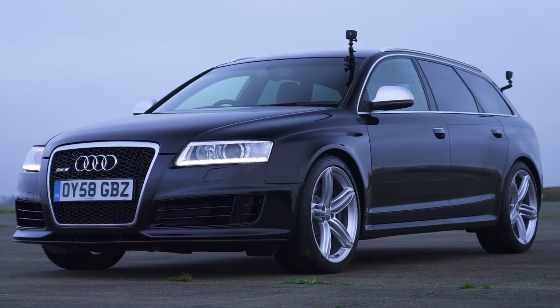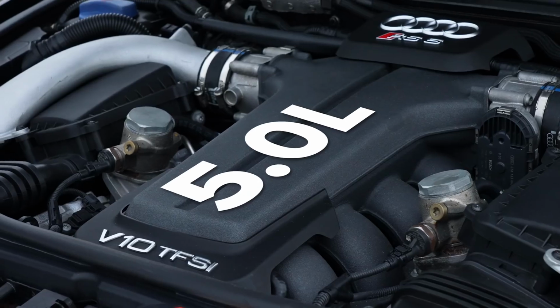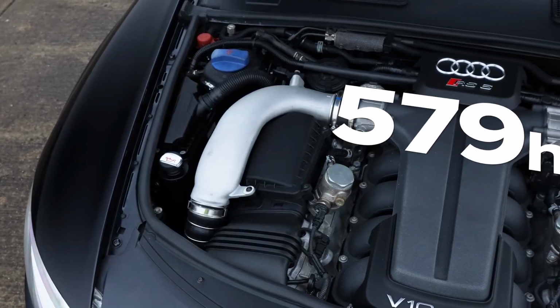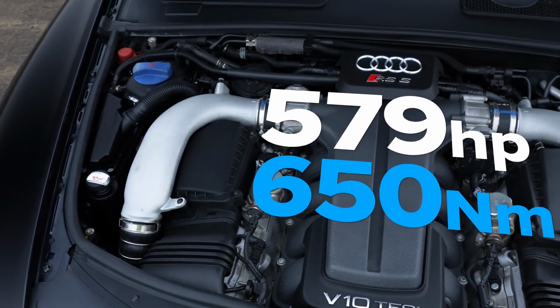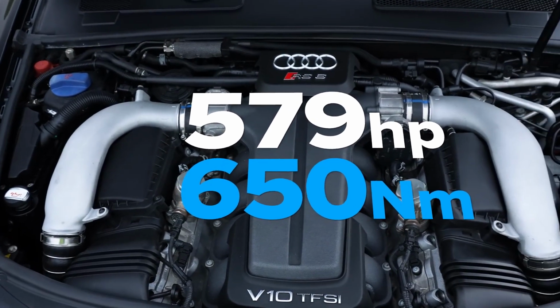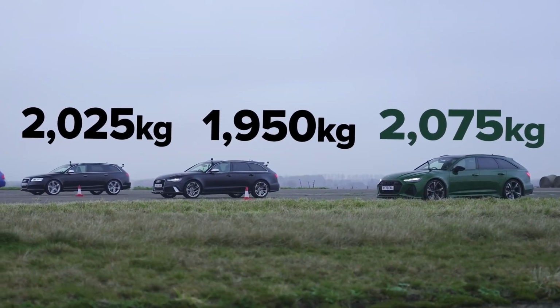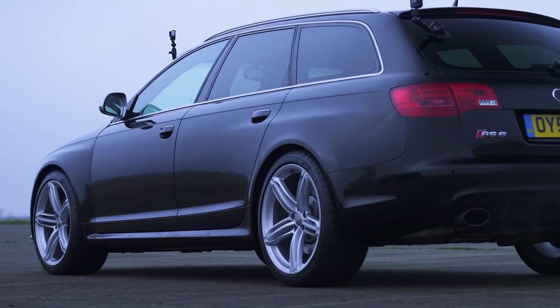Now, moving on to the C6 version of the RS6. So that has a 5-litre twin turbo V10, a Lamborghini derived V10. Oh yeah. And it's got 579 horsepower and 650 newton metres of torque. And interestingly, it's slightly heavier than the C7, so it weighs in at 2,025 kilos. It has a 6-speed automatic gearbox, no launch control, but of course, quattro all-wheel drive.